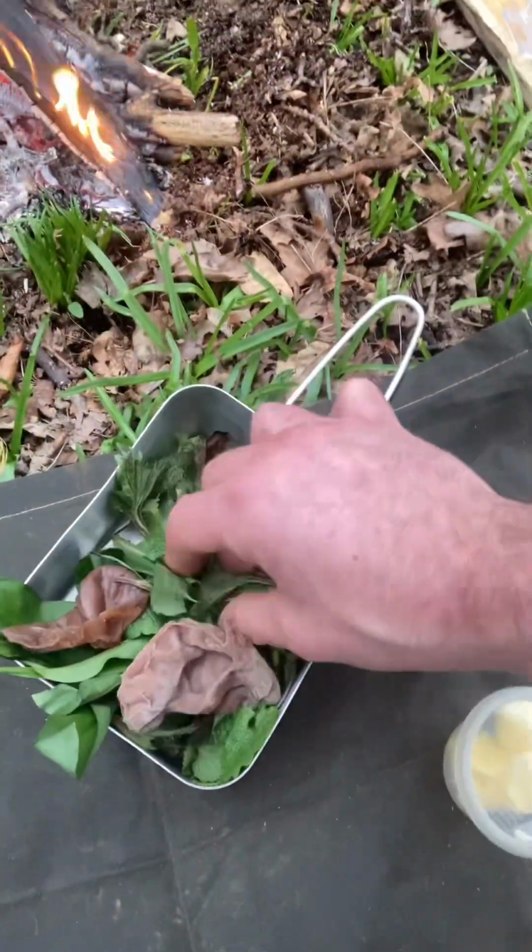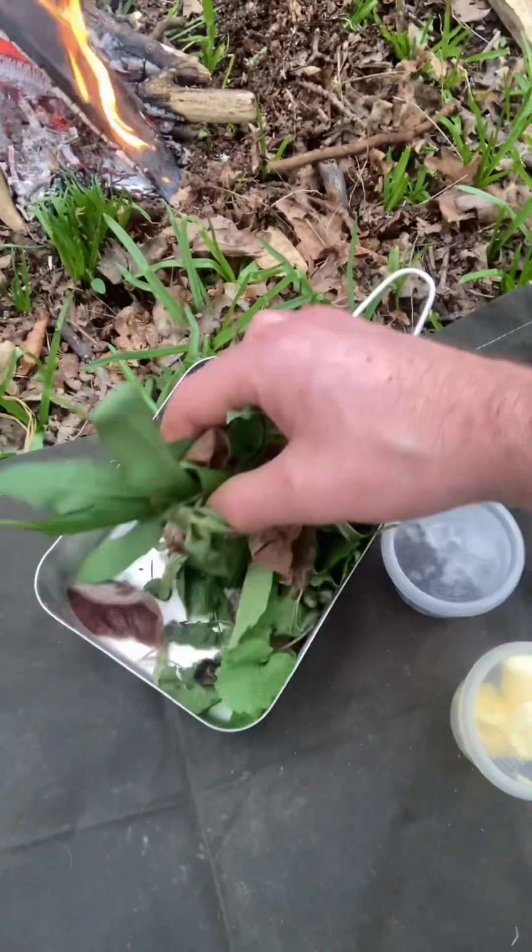So the fire's all up and running, we're just waiting for the embers to die down a little bit so we can start cooking. That's what we got. So we've got a good substantial meal of everything we foraged today.